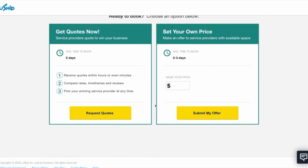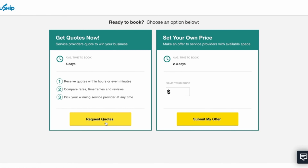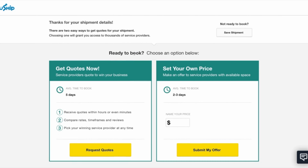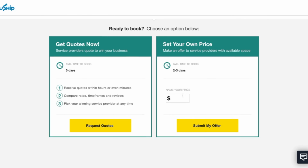All right. So then you're going to come to this part. It's going to ask you to get quotes or set your own price. Me personally, I like to do request quotes because you're really not knowing how much. Normally, there's like a little calculator up here that'll tell you a range of how much it should be. But you don't want to come over here and put in $800 when you have somebody who'll be willing to take it for much less. So always hit request quotes.